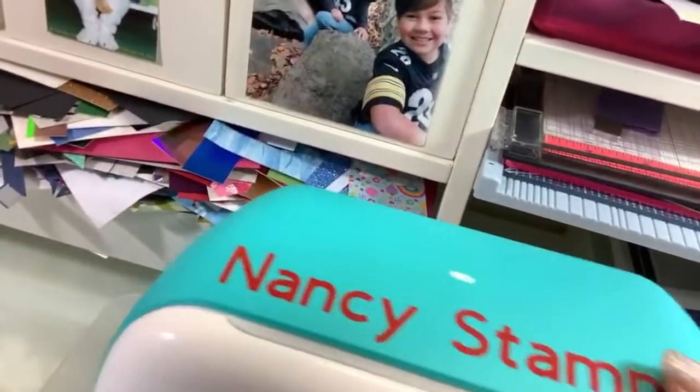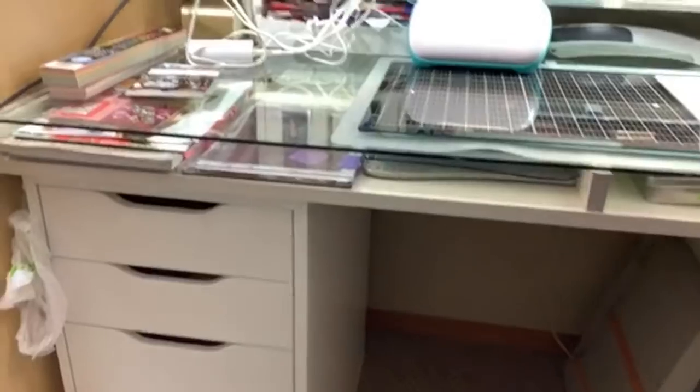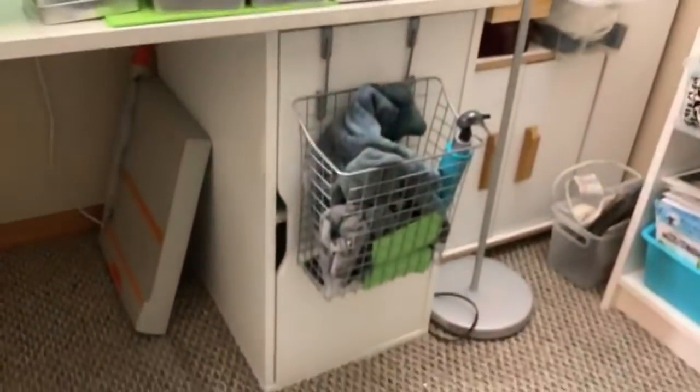Now, my desk is probably the most favorite feature of my room. This is an IKEA desk, but they no longer make it, which is sad because this desk is the best desk ever. So it's three sections. You have the drawers on the left. You could customize this any way you want. And then I have the cabinet on the right.